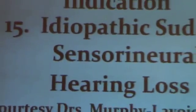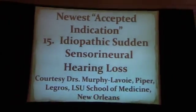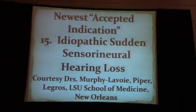Well, the newest accepted indication, if you will, is that one. Okay, now, I have to admit, do you know how many randomized trials this is based on? 7. Where's it been all these years? And this has been accumulating over time, but there's 7 randomized trials supporting this. And finally, the National Ear, Nose, and Throat Society put out a position paper where they were reviewing therapies and guidelines for various diagnoses, and this came up as a viable option. They actually recommended it as something to try.